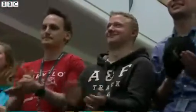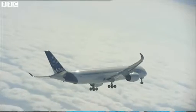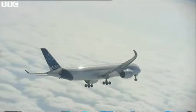Delight and relief in Toulouse. And also at Filton near Bristol. Thousands of jobs depend on this project. A lot of work, arduous hours, but you know, it's worthwhile when you see something like this today take place, and yeah, fantastic. So surreal. A lot of people have put a lot of time, energy into this aircraft, so to finally see it fly, it was something really special.